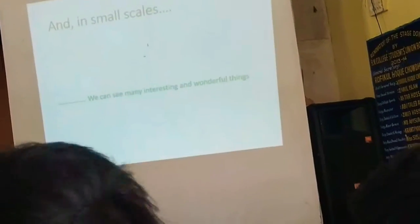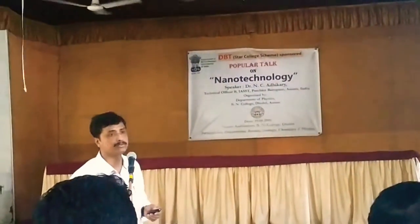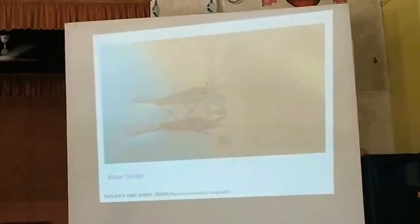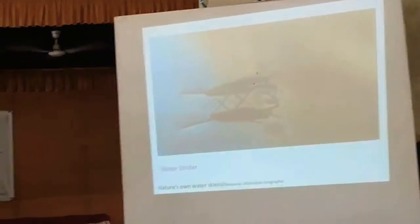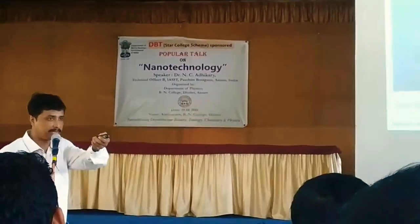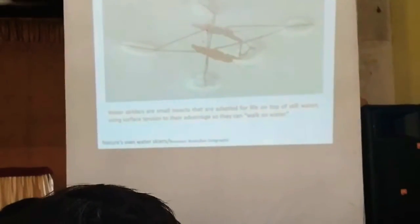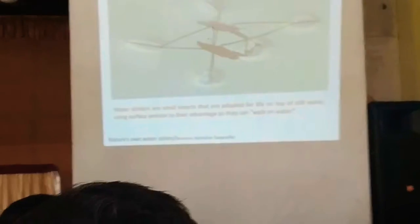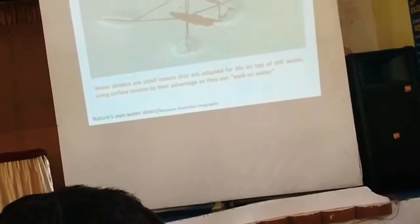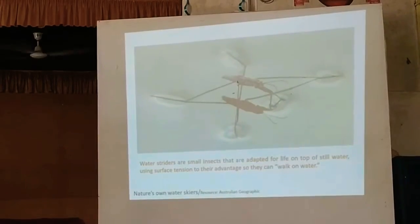Now, let us see the small scale. We have many wonderful things in small scale. So let us see this thing. This is called a water strider. I think everybody knows this, because even in a pond you will find this thing. You will see how it is floating. How it is floated. This is the same thing. I'll show you in the next slide. Again, the surface tension of the water: above water, it can easily walk.